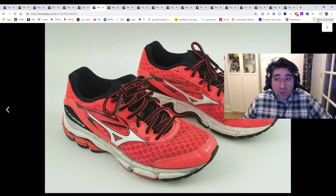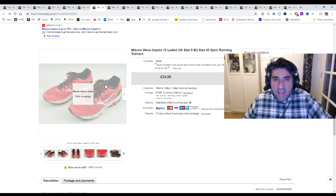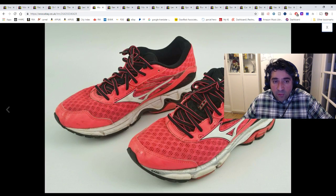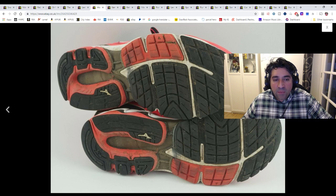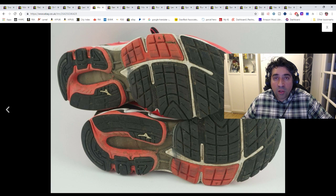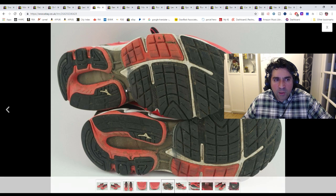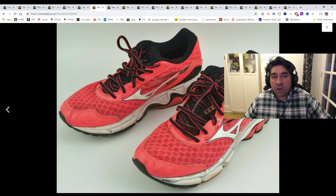Now, I bought these for £2. These ladies' Mizuno Wave Inspire 12 shoes. They were EU size 42, UK size 8. And they did have a little bit of marking and wear to them, but it was nothing major, and crucially, there was plenty of tread left on the soles. Not an amazing amount, but there were no worn out areas. You should always look around the heel or the ball to see if there are any worn out areas, and there weren't.